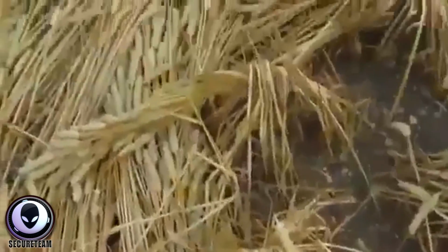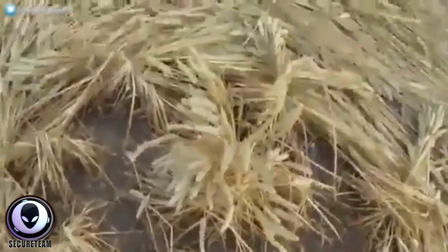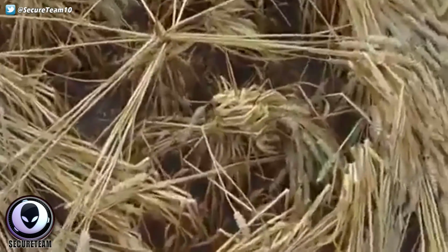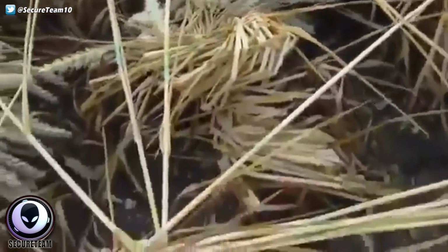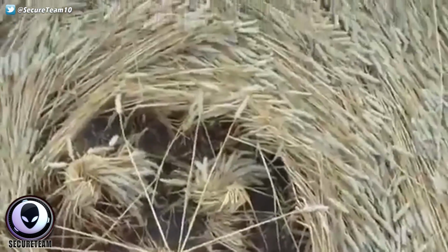And there's a lot of things like this that it's really intricate. And there's something like this. It's big. There's crops going this way, crops going this way, and crops going this way.